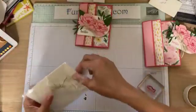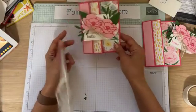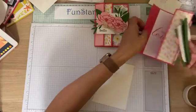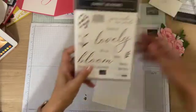Yes, that fold is really interesting. I think for weddings you could use it, right? The way it opens is kind of more celebratory, right? And it says, "Have a lovely day." I like that sentiment.